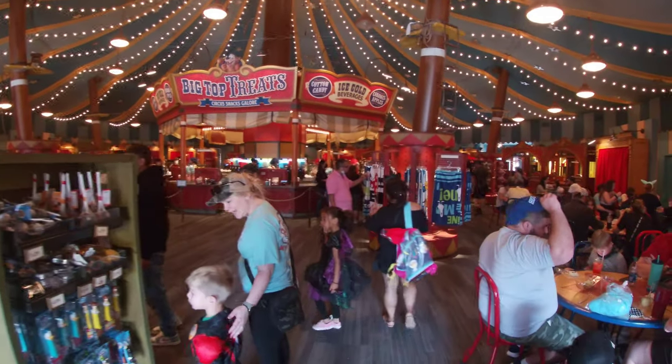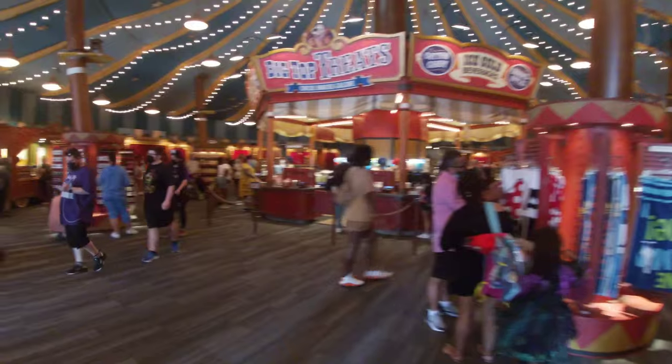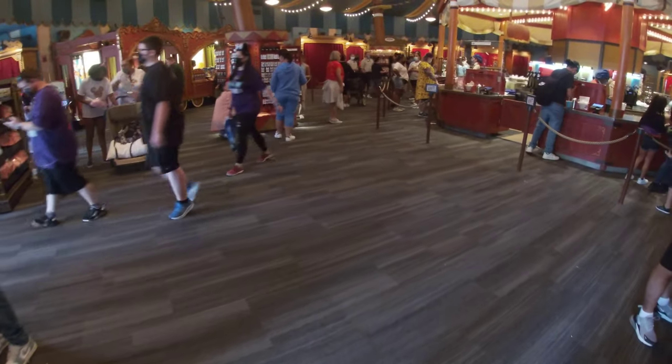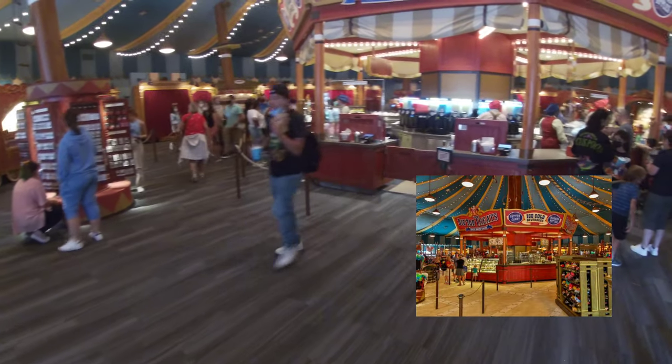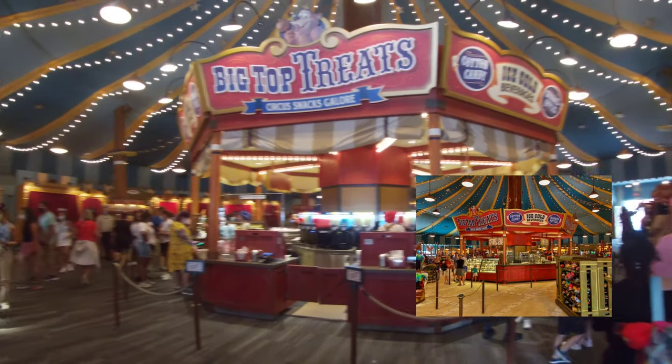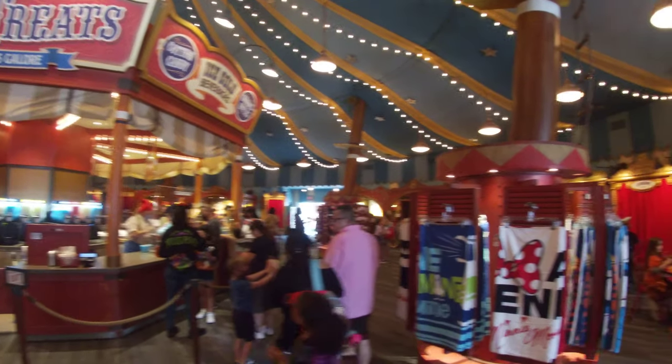Now, this Storybook Circus actually used to have my favorite flooring in all of Walt Disney World, because it used to be matted to look like the Big Top ring, and it was awesome. I'll see if I can find a picture to drop down at the bottom. But there was a fire a couple years ago, and it looks like the flooring didn't survive the flood.